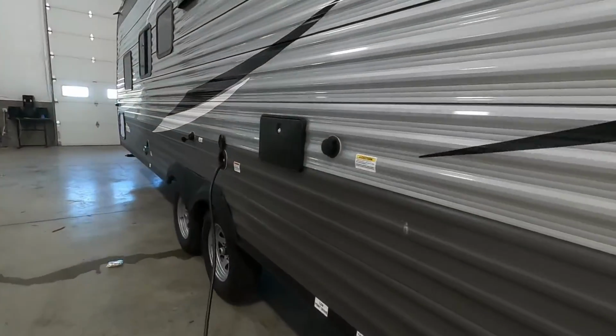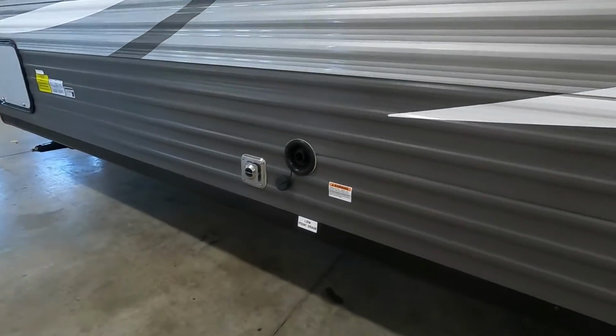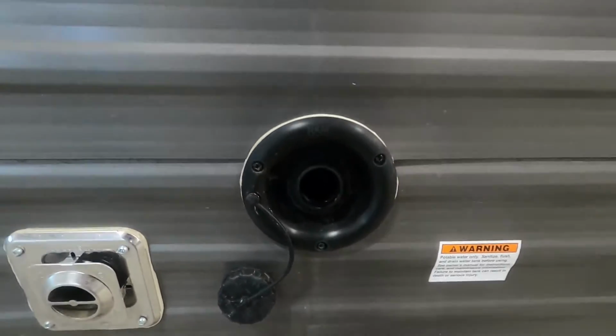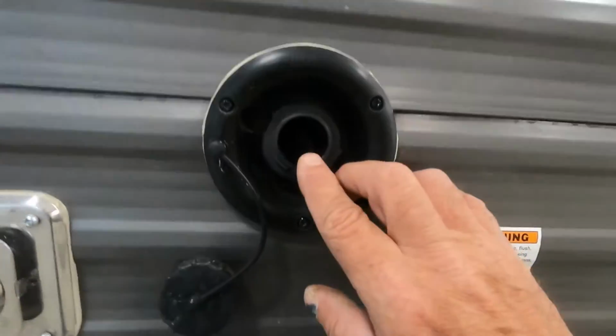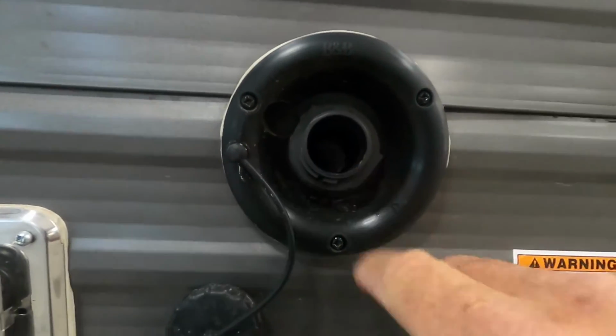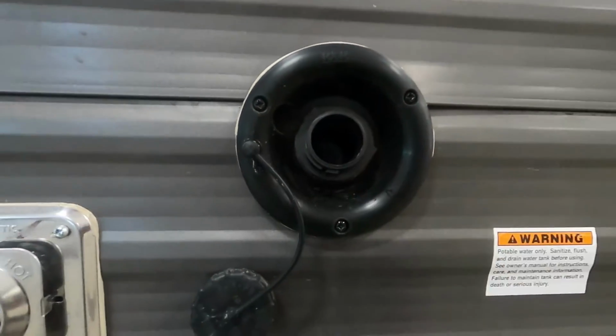In that case, we'll fill up our potable water tank. Over here on your off campsite, just above your low point drain, is your fresh or potable water tank. Simply fill that with a hose. Two ways to tell when it's full: there's an overflow valve right here, or on the inside where you check the levels of your tanks, your freshwater button will tell you when this is full.